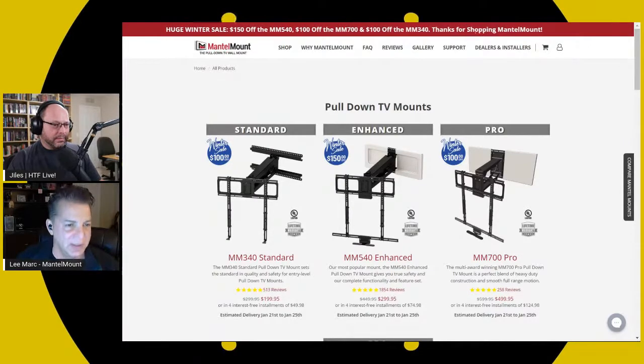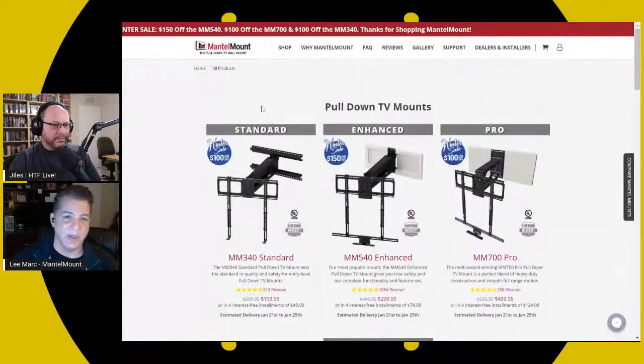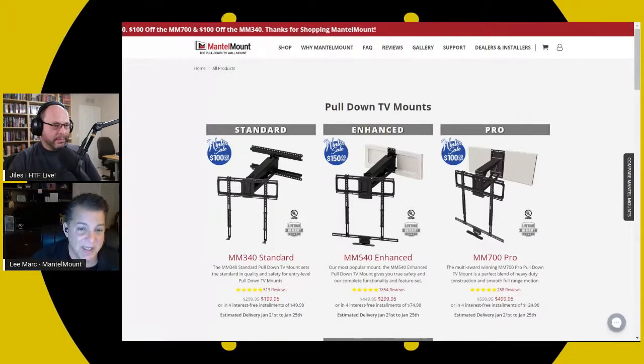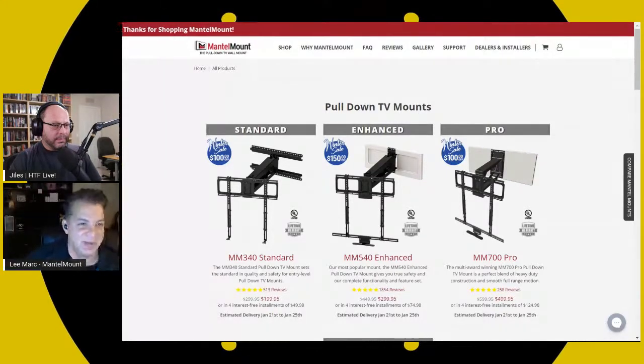They're all really good mounts. But if you want the one that's really so solid and sturdy and has zero wobble, then the 700 would be the one. What really tricked people though was that the 540, the one in the middle, which is a little less expensive, had tilt built into it. So for people who did want to tilt their TV when it was up against the wall, that one had tilt built into it. And the 700 did not.